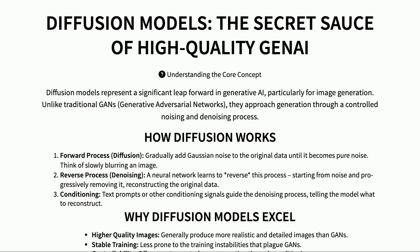It's like taking a beautiful painting and slowly blurring it out, then teaching a computer how to repaint it back. The key thing is that they're remarkably stable to train compared to older methods, which means we get consistently high quality results and have much more control over what gets generated.